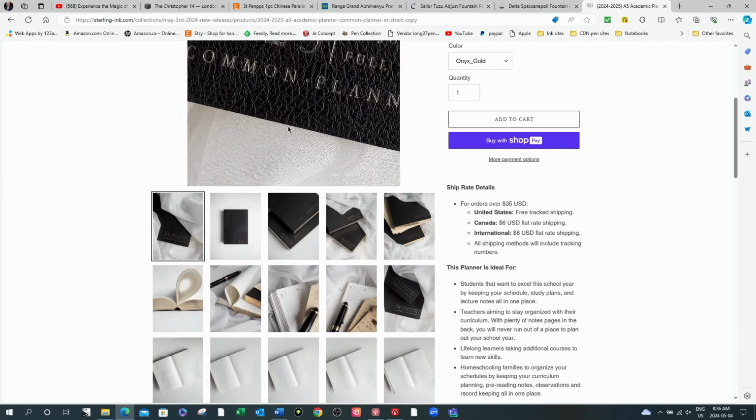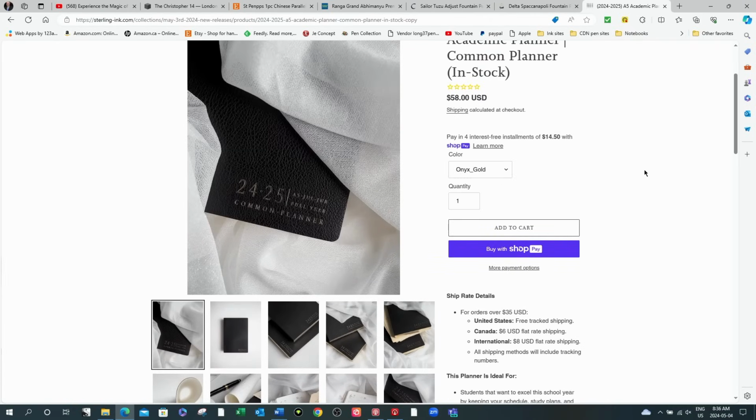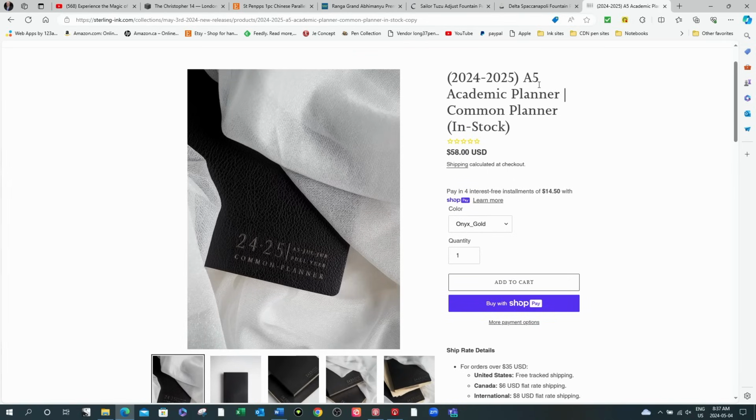What's brand new in their inventory? They've introduced this 24-25 Common Planner. It's for those of you who are interested in having a June 2024 to June 2025 planner, really meant for students or teachers who don't want to buy two planners, one for 2024 and one for 2025. So this is a journal that serves a school year as opposed to a calendar year. For those of you students or teachers that are interested, it's the 2024 A5, and it comes in A6 as well, or B4, I think it is, the academic planner, in stock now. So that's Sterling Inks, and I thought that was worthy of mention.